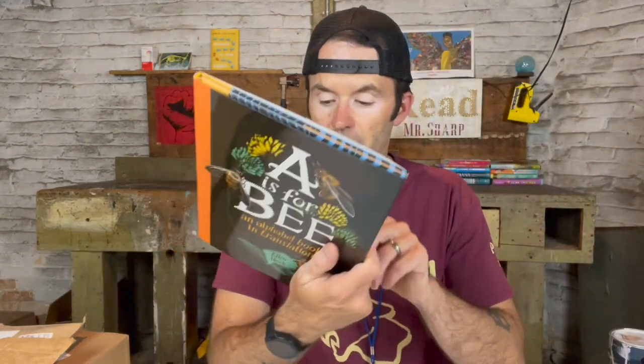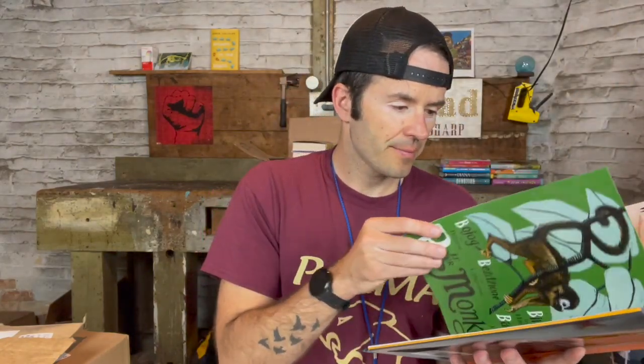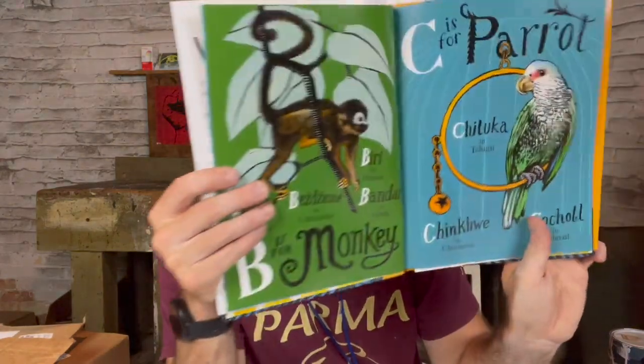Different things. A is for B, an alphabet book in translation. What was this from? Oh, Levine. How do you say that? Levine Corrido. This looks really cool. A is for B. Why is A for B? Let's see. Oh, and then we speak to each other in many languages, and in some of them, A is for B. Oh, because all of these words for bee start with the letter A in different languages. Well, that's cool. Oh, this is so cool. I'm so excited to show my 5th graders. That's so fun. People are so interesting, the books and ideas that they come up with.